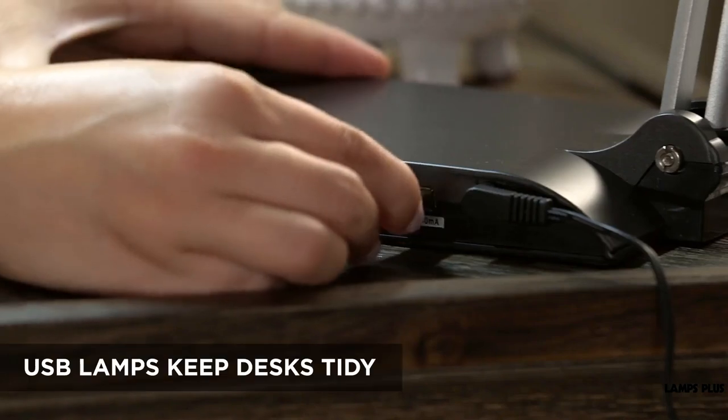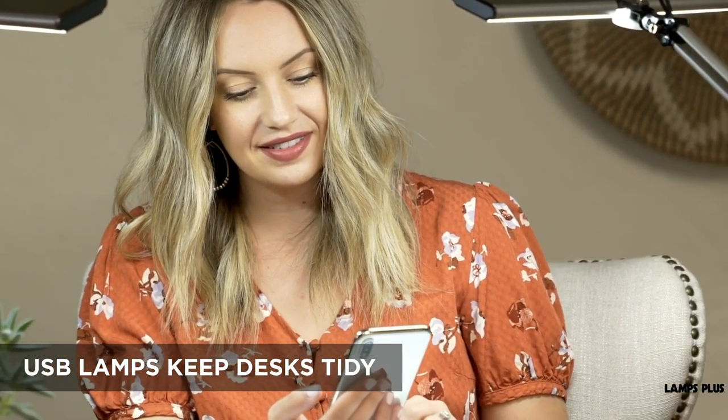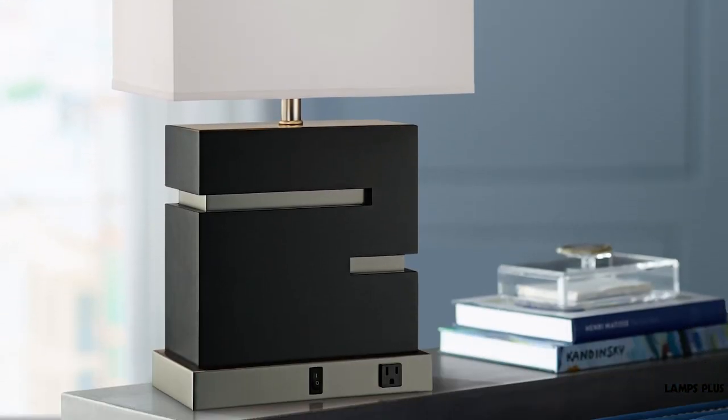To keep your desk tidy, use a USB lamp. These designs have built-in USB ports that allow you to charge smartphones and tablets, both of which are essential tools in today's office. Some even have outlet sockets for charging.